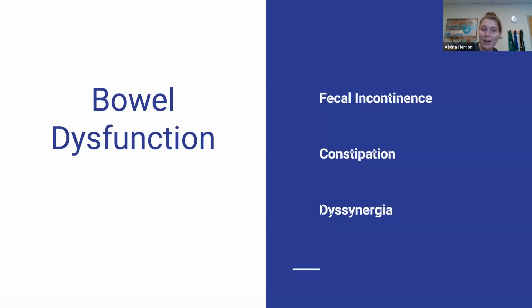So this is where we'll talk more about constipation. So bowel dysfunction, there are 3 overview areas that we'll talk about. There's fecal incontinence, which is where you have leakage of the feces, constipation, which is where you have difficulty defecating or having a bowel movement. And then there is dyssynergia. So dyssynergia is essentially where the nerves and the muscles are not able to work properly and coordinate together to have a normal bowel movement.